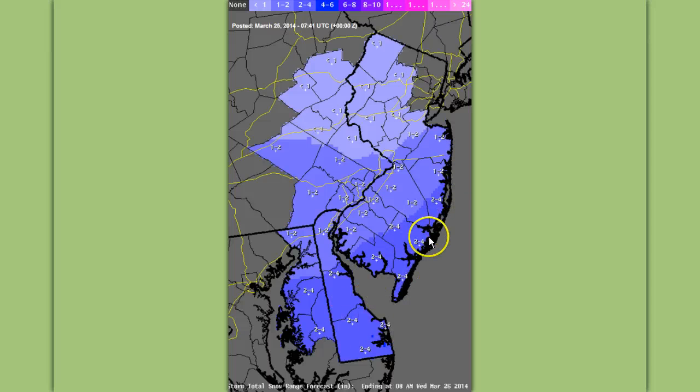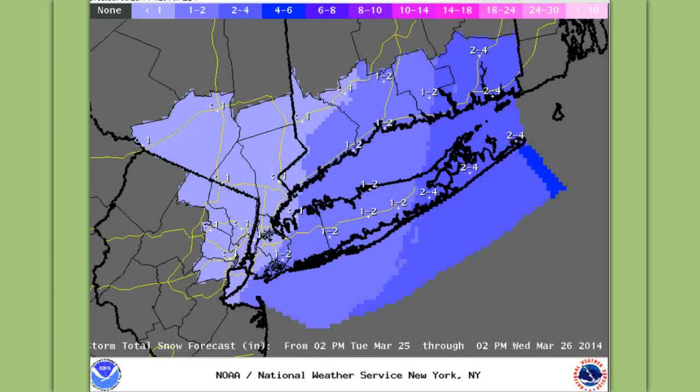Could be a thumping of moderate snow for a couple of hours after sunset this evening, right through about midnight or so. In and around the city, 1 to 2 inches or less across the region, central and eastern Long Island 1 to 2 inches, and central southeastern Long Island Sound and then out towards Montauk Point, 2 to 4 inches, and the snow just increases once you're along the south bays of Nantucket and out south of Rhode Island, out over the water.